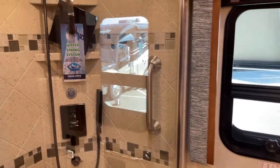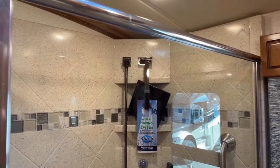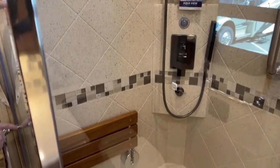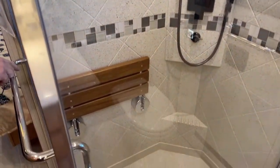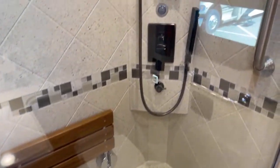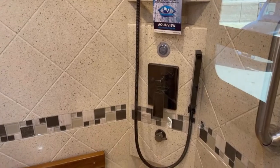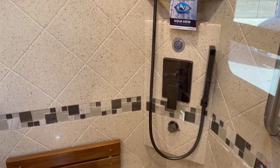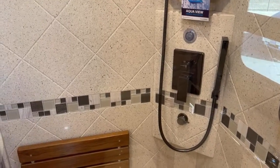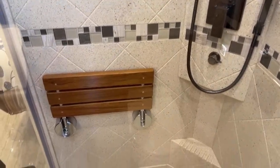Nice shower. Big upgrade over last year's 4018 model. The 4081 has the square shower, a lot bigger than the dome shower. It's got a seat right there that you can sit on. It's got the AquaView water miser system, so you're not wasting fresh water waiting for it to get the little cold out of the lines. That little LED above the turn on, I believe it turns red when it's hot. Don't hold me to that, but I'm pretty sure this is the one that has the LED with the red.